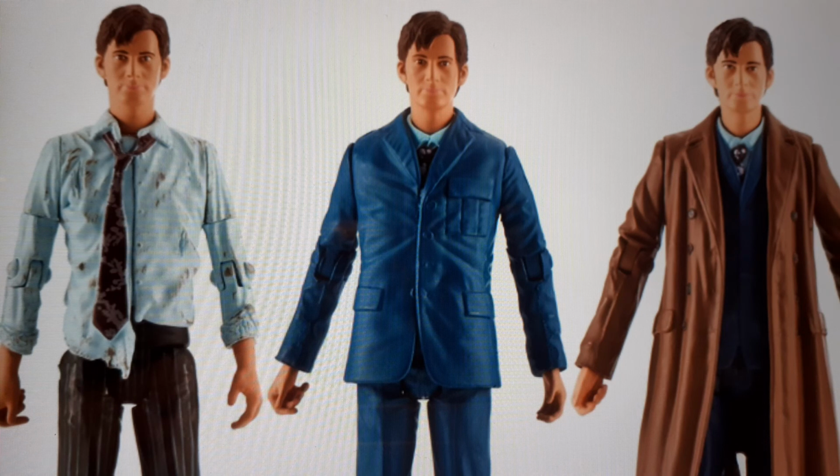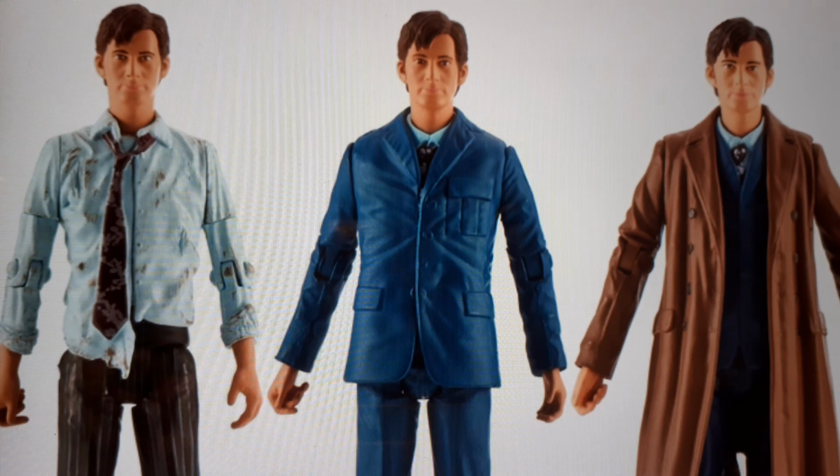Yeah, it does look really good, and the jacket's very nice. The nice detail there on the brown coat. I know people have compared it on the internet. I believe I've seen people compare it to the 13 Doctors set. So that'll be nice for me to pick up, because I never picked up the 13 Doctors set, so it'll be really great for me.